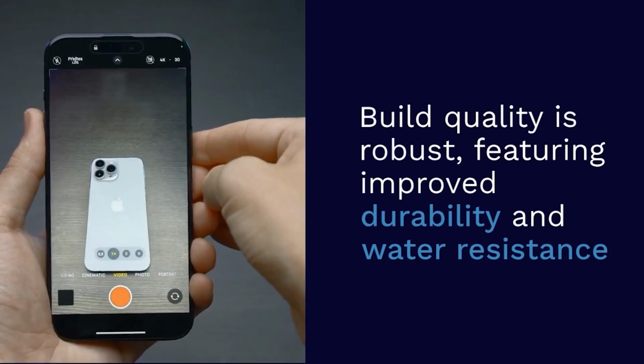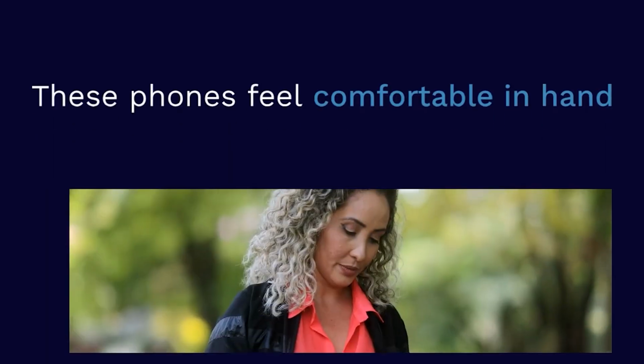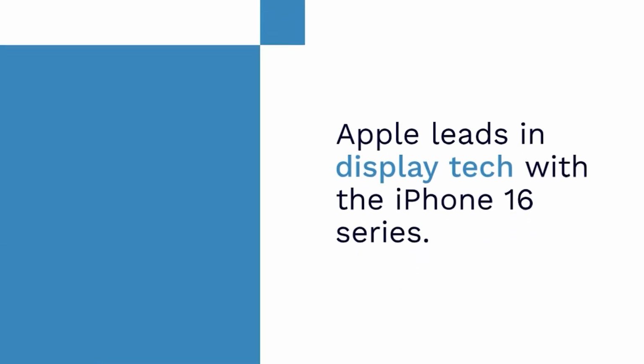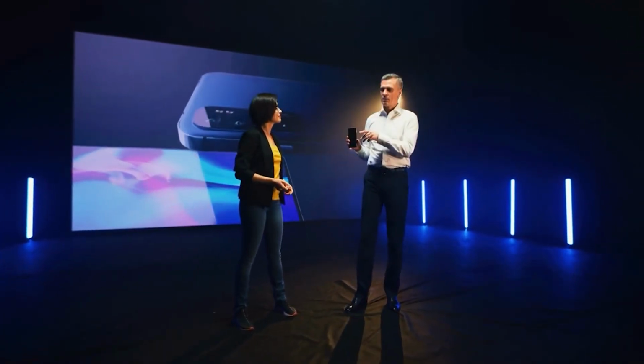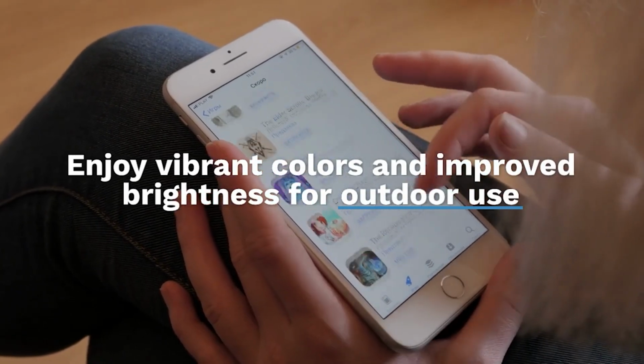Build quality is robust, featuring improved durability and water resistance. These phones feel comfortable in hand, perfect for long use. Apple leads in display tech with the iPhone 16 series. Standard models have OLED displays, while Pro models offer Super Retina XDR with ProMotion. Enjoy vibrant colors and improved brightness for outdoor use.